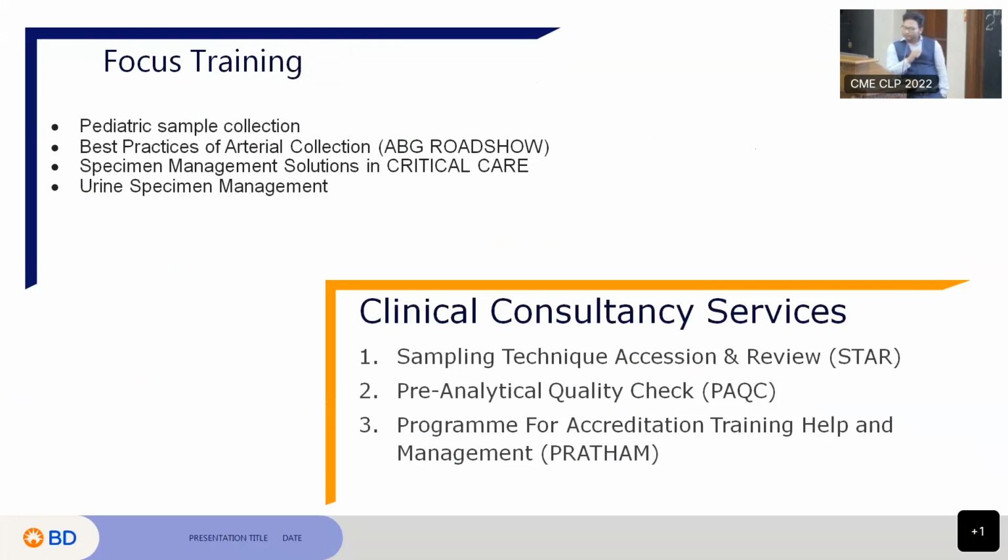So based on these three studies, first we call the sample technique accession and review. The STAR program is basically for people who are still doing open collection. Next is called PAQC. This is for anyone from sample collection to your laboratory process. We go to your laboratory, analyze your workflow, and we will tell you if there is any room for improvement present in your workflow. And based on that, you can customize your training program.